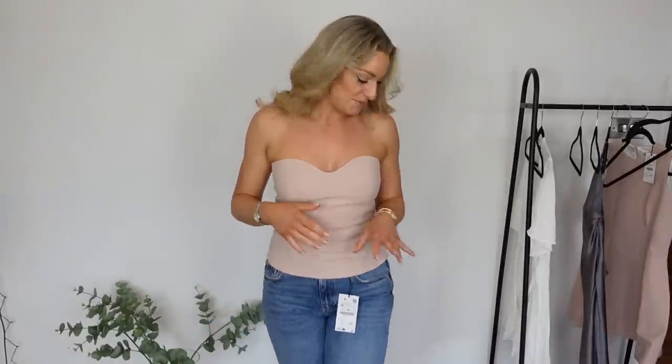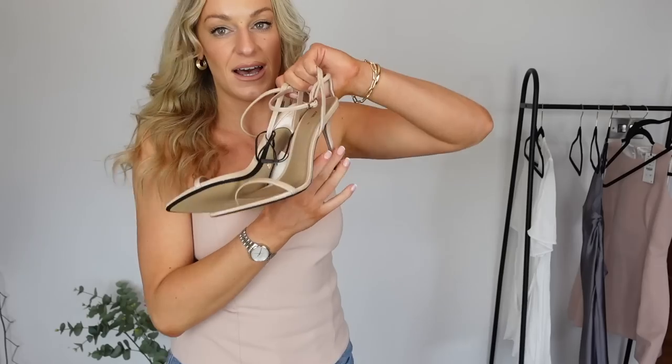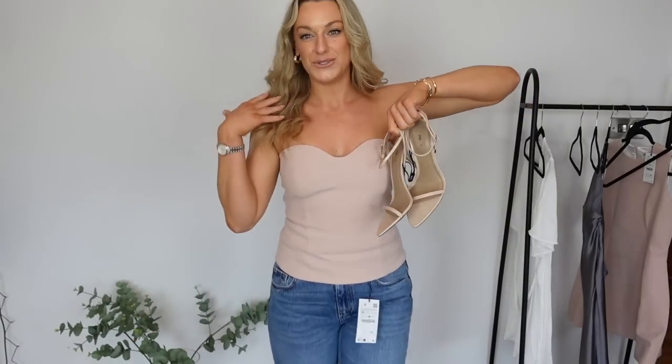How bloody stunning is this top? I love it. This is stunning. It's got little adjustable straps in it, but I don't think I'd wear them. I'd wear it like this. It's beautiful. And then to finish off this kind of look, I would put something like these heels that I told you about at the start. How dreamy as a look.